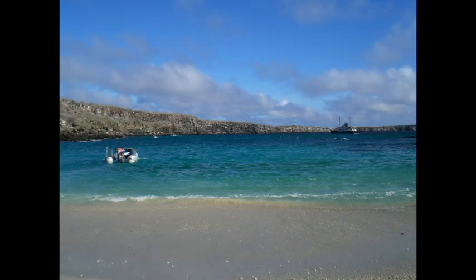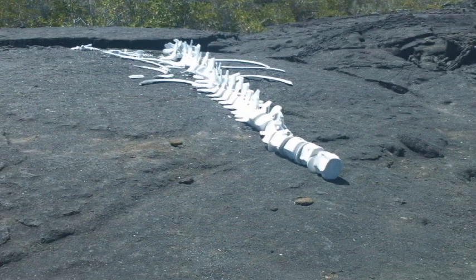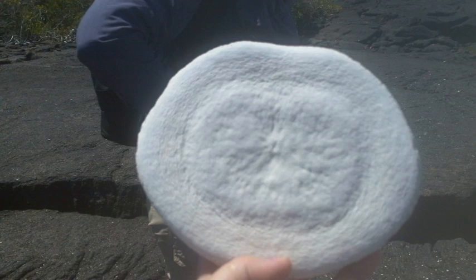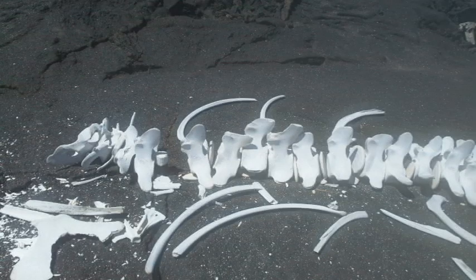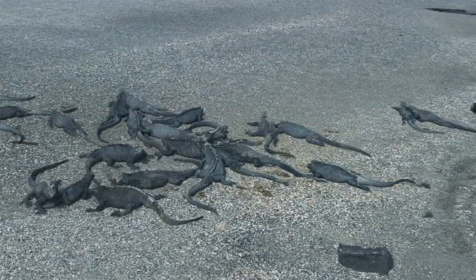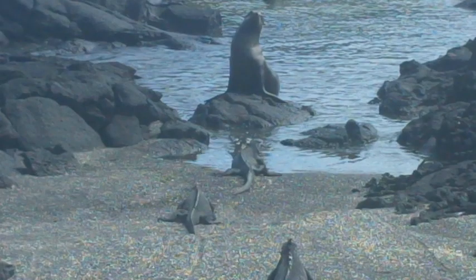Landing on the island, we took a hike, and on the hike we saw a whale skeleton, a vertebrae, and some ribs. Here is a single vertebrae of a whale. More skeleton of the whale. These look like scapula or shoulder blades. And, of course, marine iguanas.